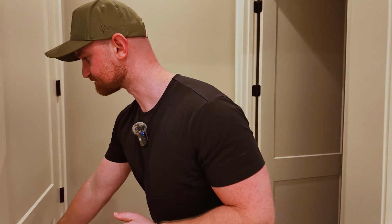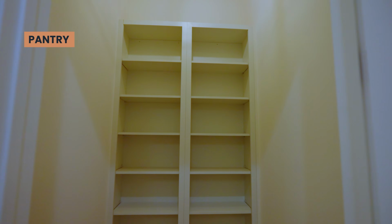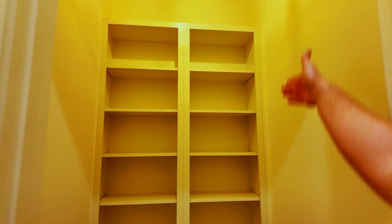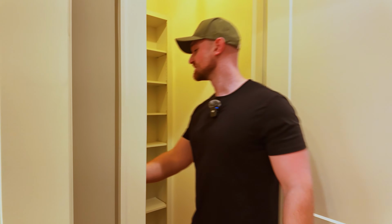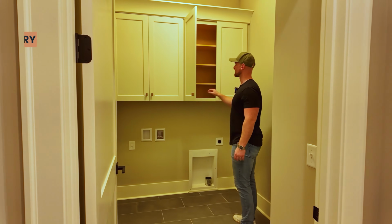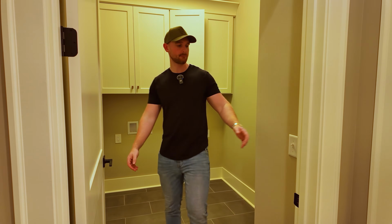So, okay, to the left, we got our pantry. Sorry, I forgot to mention this to you guys whenever we were touring the kitchen, but this is your pantry. You could probably add some more shelving as well on probably both walls. Nice size space. And then right across the room, we've got your laundry area. Your cabinets up above. Nothing crazy going on here.